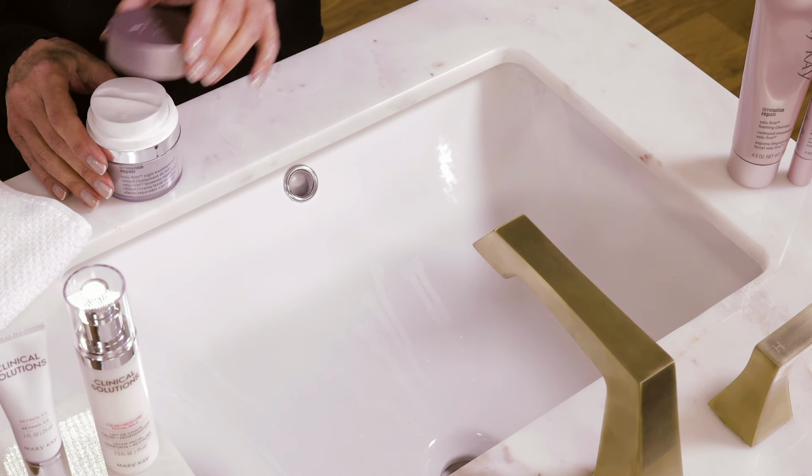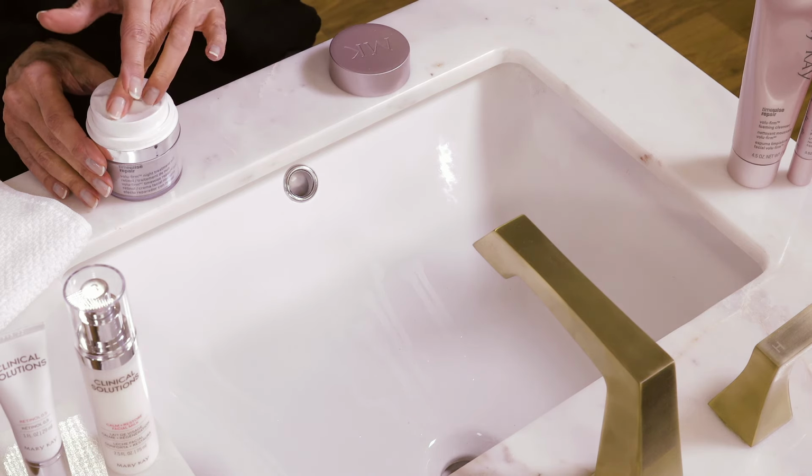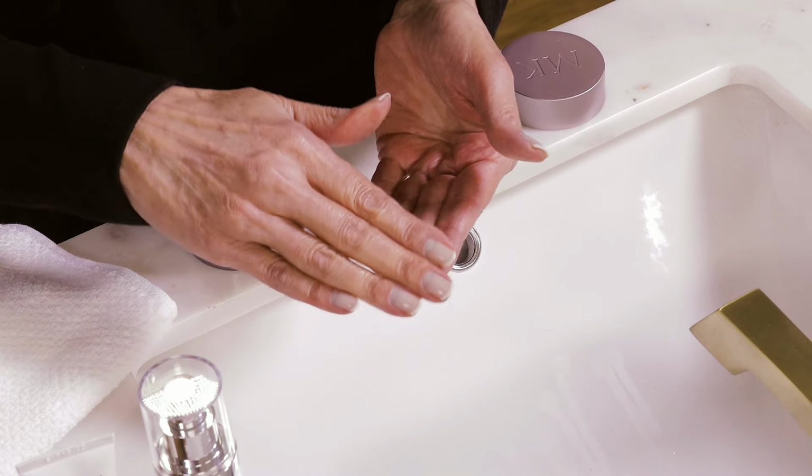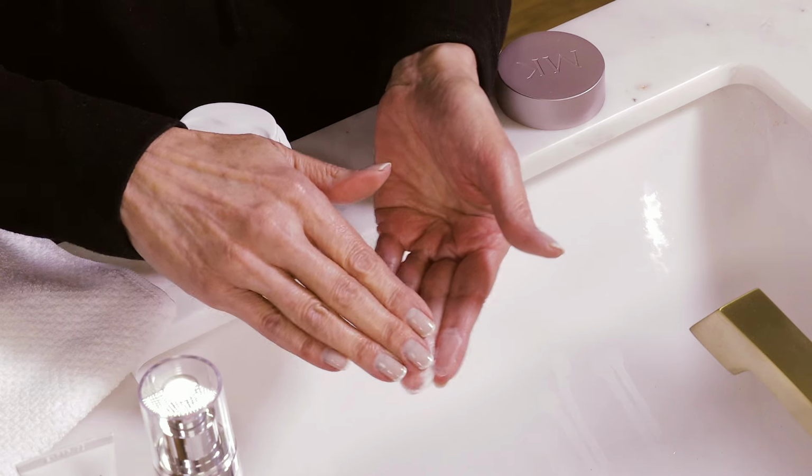Everyone's skin is different. Some can comfortably use both the Clinical Solutions Retinol 0.5 and the Volume Night Treatment at the same time. Others may not like the combination. I just tested on a small area when first using Clinical Solutions Retinol 0.5 and was perfectly comfortable. But you should test a small patch too before applying to the full face.